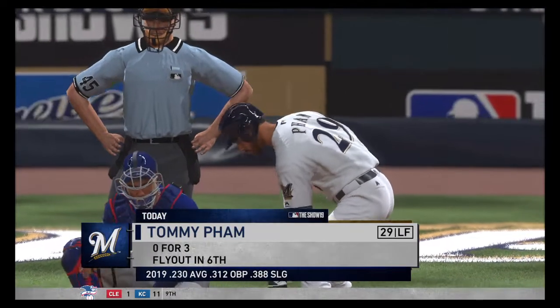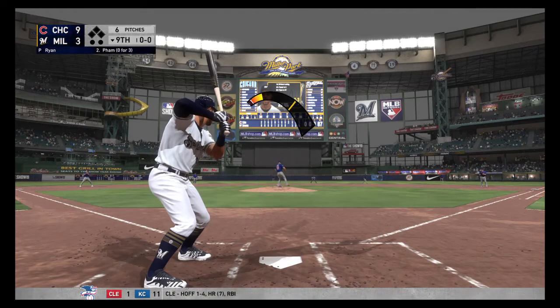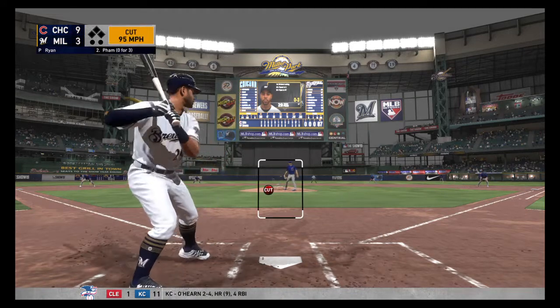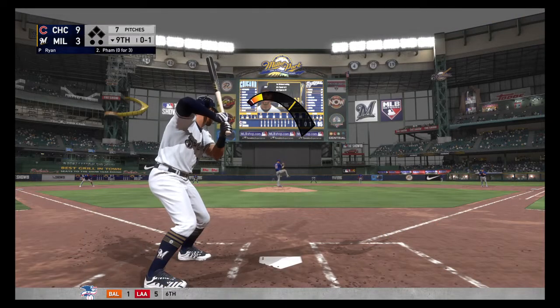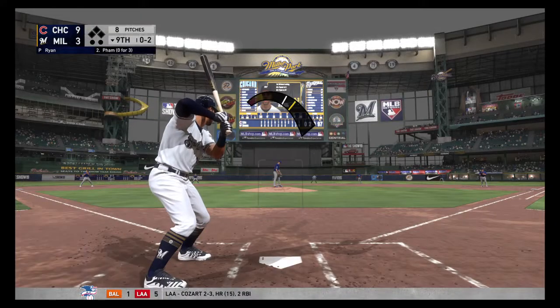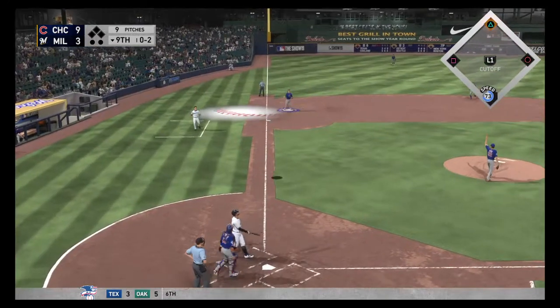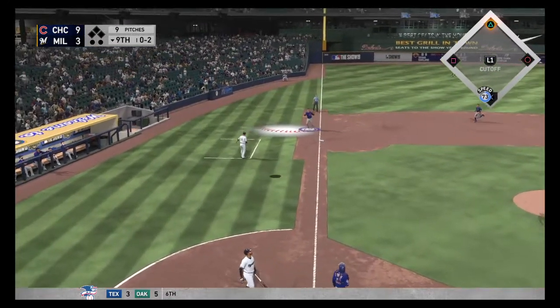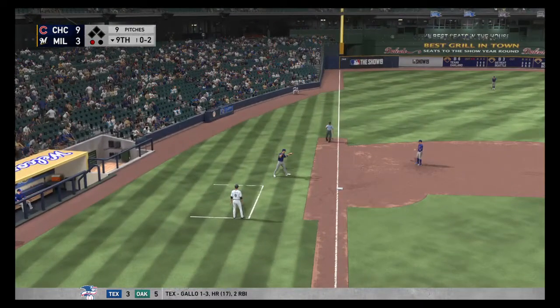Digging in, Tommy Pham. It was a flyout for him in his last trip. The left fielder. And this pitch is taken on the inner half for strike 1. Objective number 1 right here is finding a way to get on base, so I'm not surprised to see him taking on the first pitch there. Popped him up. Bryant has a play. And that's the first out of the inning.